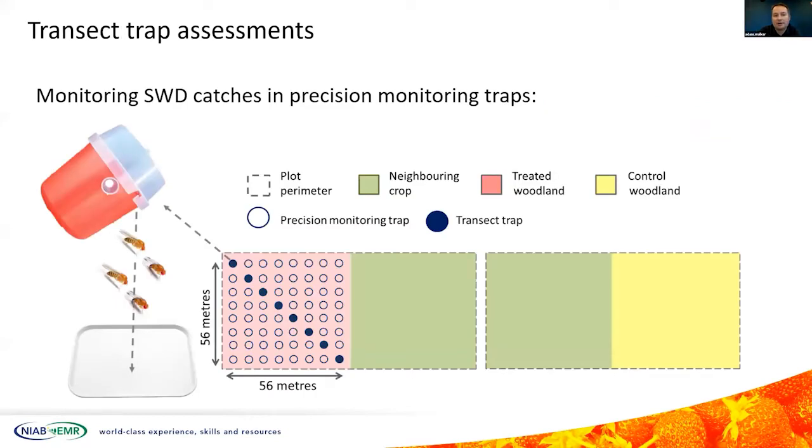So to monitor SWD catches in precision monitoring traps, we've been using a transect of traps in the precision monitoring woodlands. And those are shown on the diagram as the blue filled circles. And what we do every visit is we empty these 8 traps per treated woodland onto a tray, and we count the number of male SWD on them.